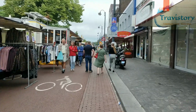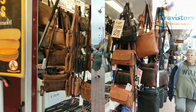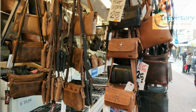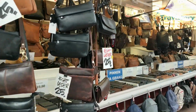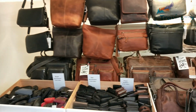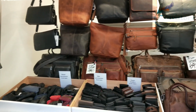So this is the busiest road in the entire Saturday market you can see here. As I mentioned, there are different varieties of bags or purses which are also being sold over here in the Saturday market. You can see from ladies' bags to men's.